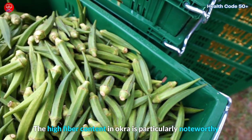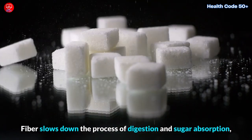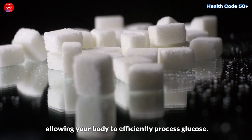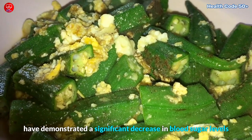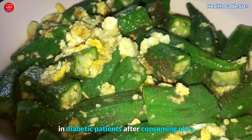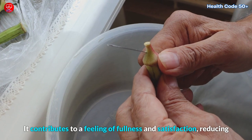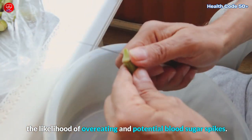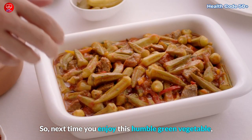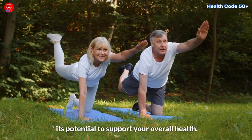The high fiber content in okra is particularly noteworthy. Fiber slows down the process of digestion and sugar absorption, allowing your body to efficiently process glucose. Studies, such as the one published in the Journal of Food Science and Technology in 2011, have demonstrated a significant decrease in blood sugar levels in diabetic patients after consuming okra. But that's not all. Okra's protein content adds an extra layer of benefit. It contributes to a feeling of fullness and satisfaction, reducing the likelihood of overeating and potential blood sugar spikes. So, next time you enjoy this humble green vegetable, know that you're not just savoring its taste, but also harnessing its potential to support your overall health.